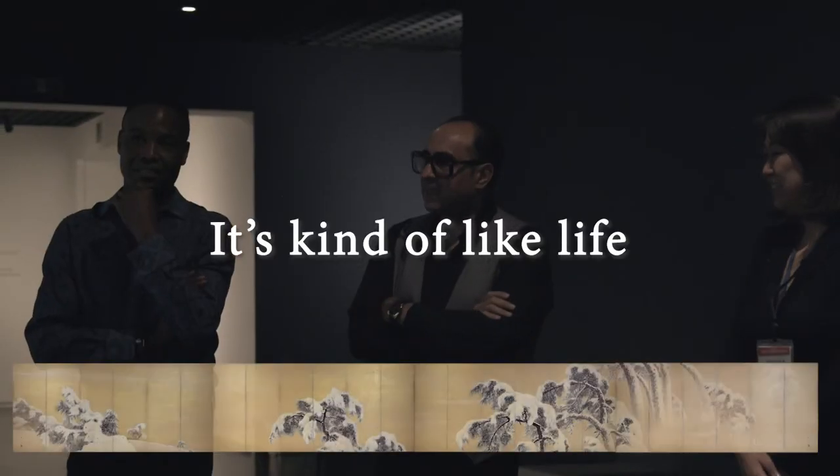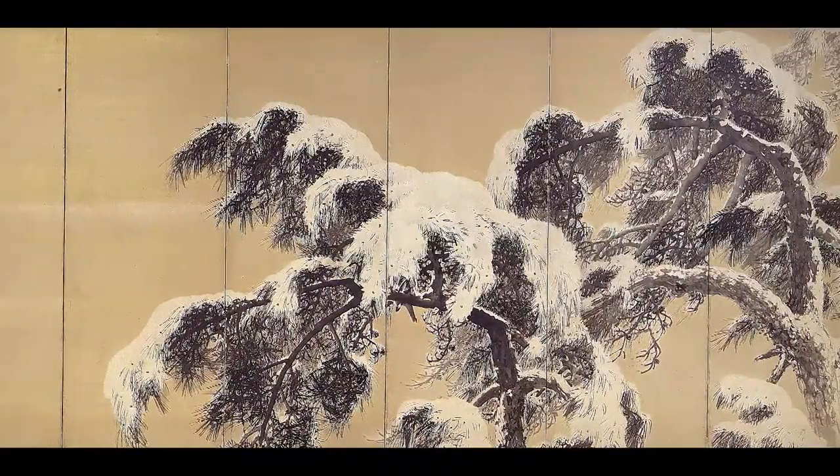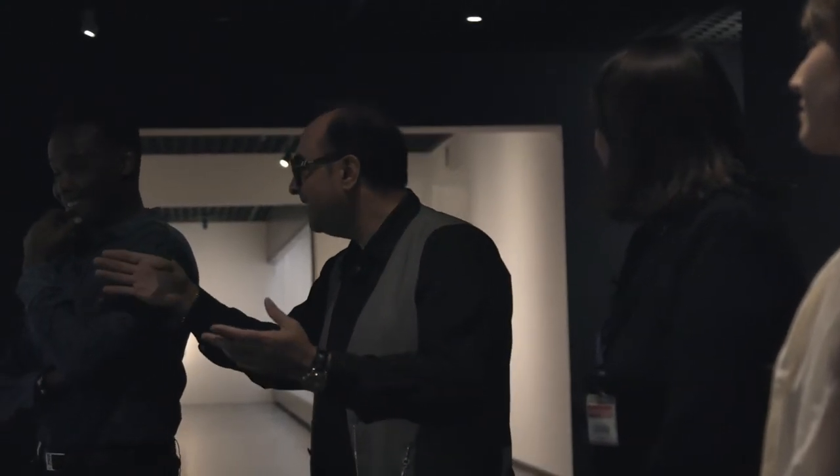For me, it's kind of like life. In life we have a lot of situations. Like, you see the trees a little bit bent by the wind, you know? And I think the wind is our daily life. And the snow, it's white, no? Some can be nice things which come into our life, but also make us bend. It's the image of life, you know. It can be blessing or obstacles. Yes, both. All right.